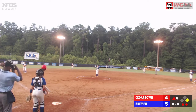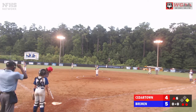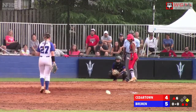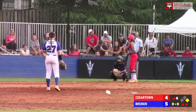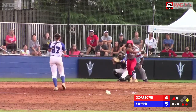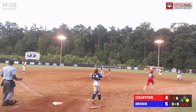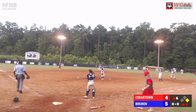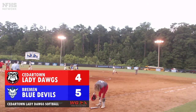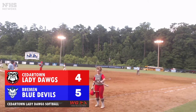And it'll bring up Cedartown's number 2 batter in the lineup, the center fielder, Michaela Jordan. Marisol Brumby on deck. 5-4 your score. Pitch on the way to Jordan. Runner goes. That one is popped up. First baseman will call it. Comes in and makes the squeeze for out number 3. Lady Dogs strand 1. It's 5-4. We'll go to the bottom of the 6th.